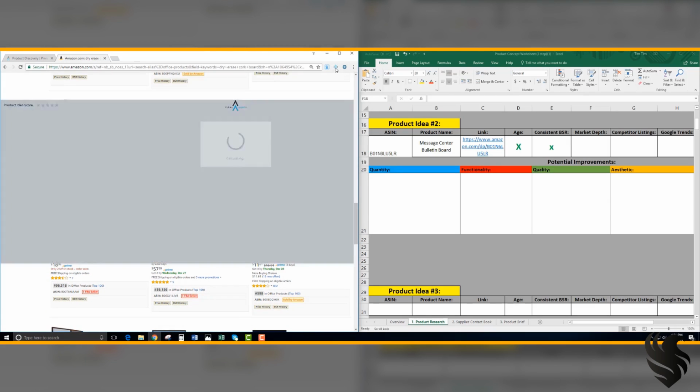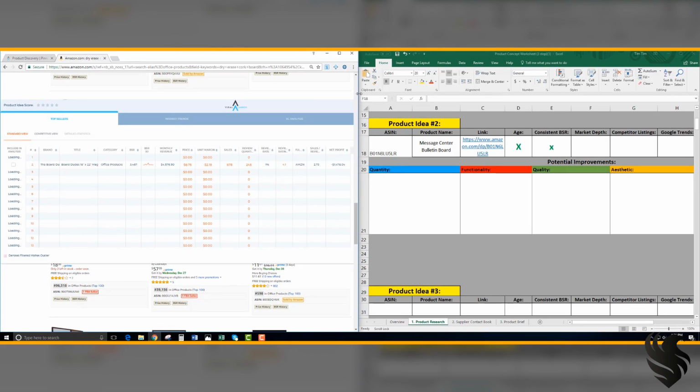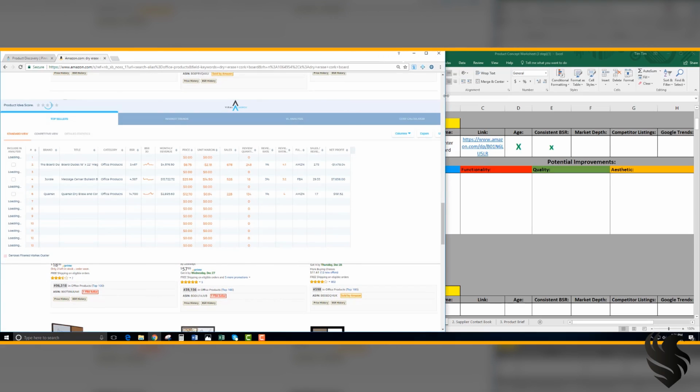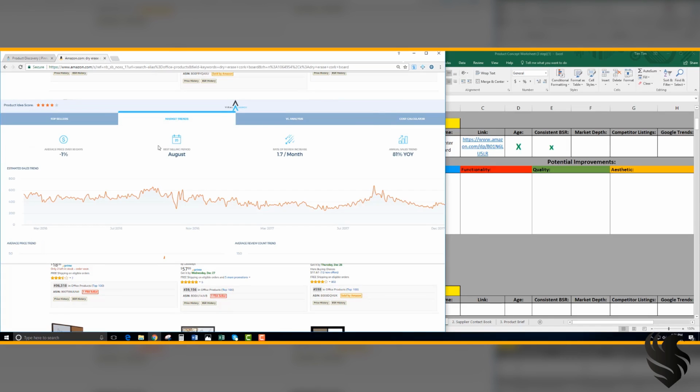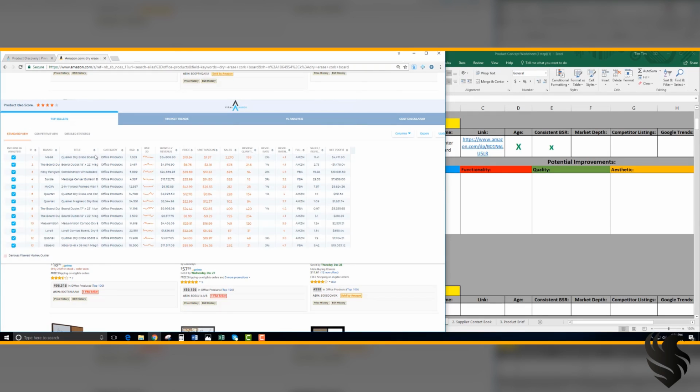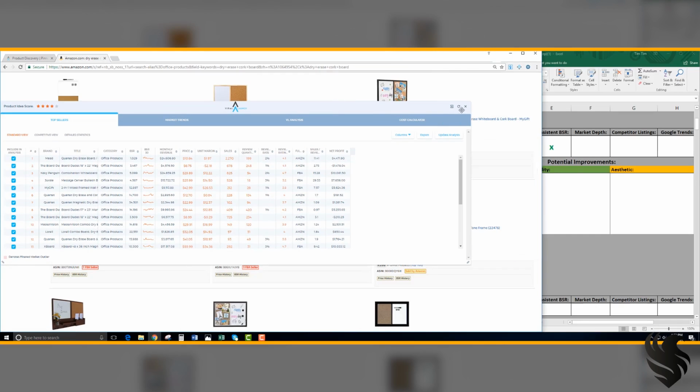Let's run our Market Intelligence app and see what it shows here for this kind of niche of corkboard, whiteboard. Let's look at the market trend. Looks pretty steady. This is almost as good as Google Trends. Pretty steady. Top seller. So when we look through here, sales. Remember, we want at least 90 sales a month. See, this is definitely getting a lot of sales. Let's go back here. Let's close this.